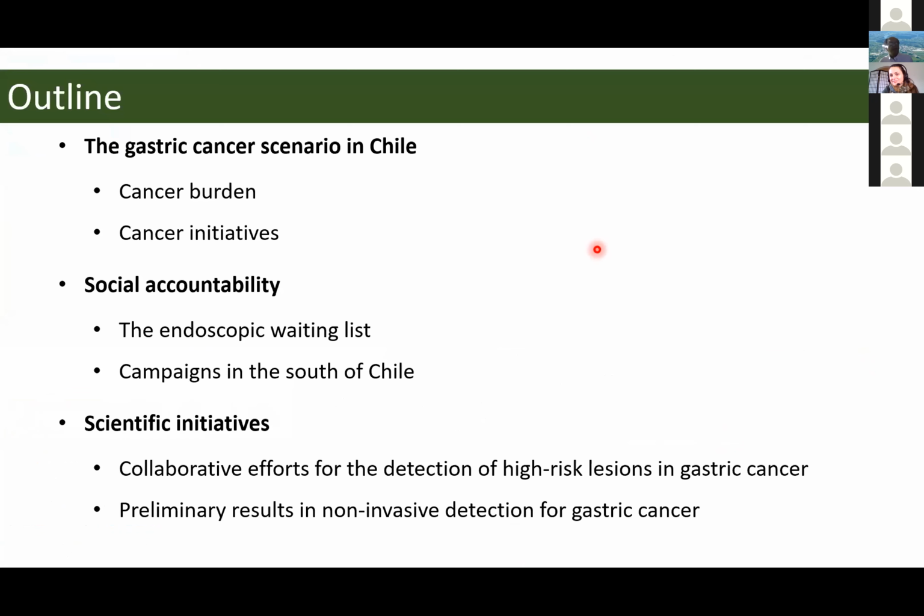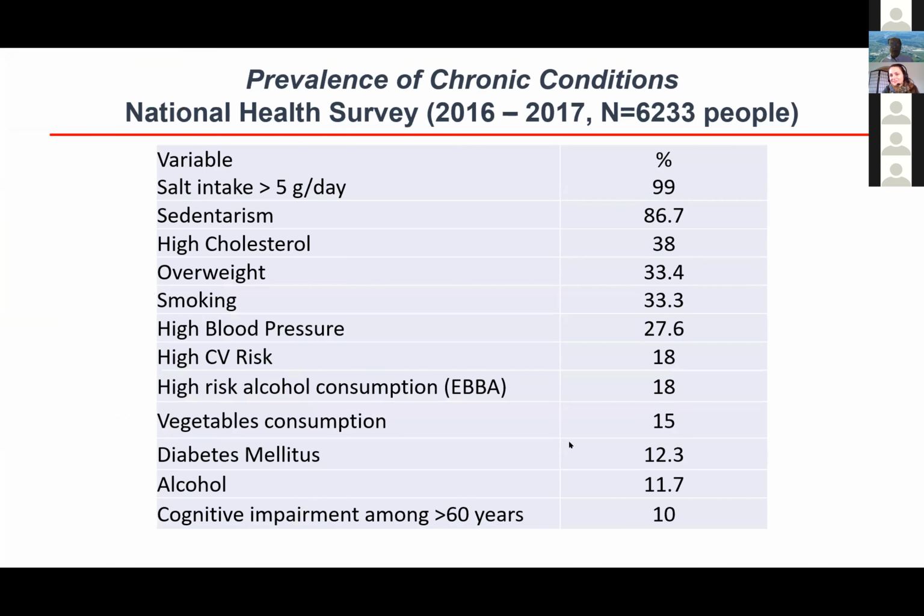I will speak about the gastric cancer scenario in Chile, the cancer burden, the cancer initiatives for gastric cancer, the endoscopic waiting list, the high burden of endoscopies, the campaigns that we do together with the Gastroenterology Society of Chile, and the collaborative efforts for the detection of high-risk lesions in gastric cancer and some preliminary results.